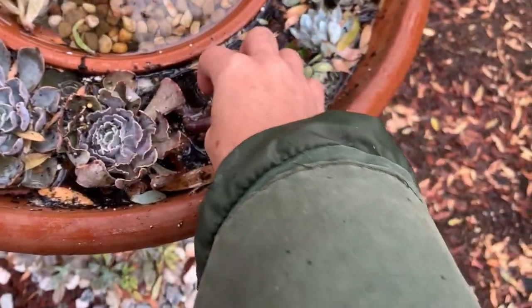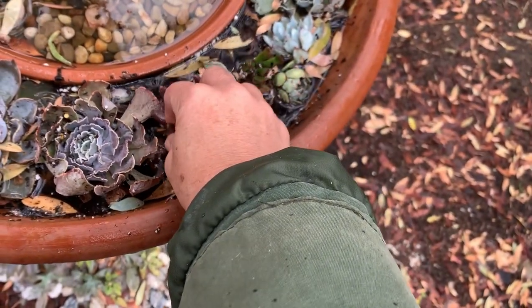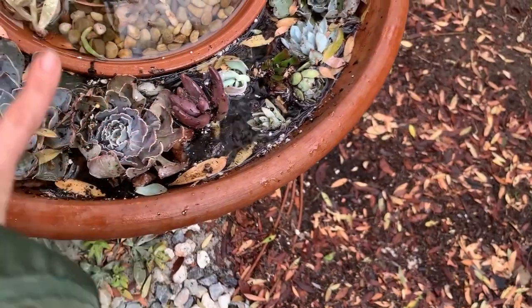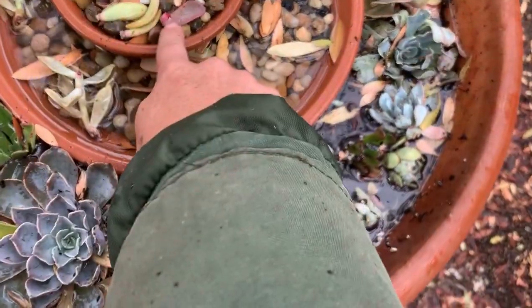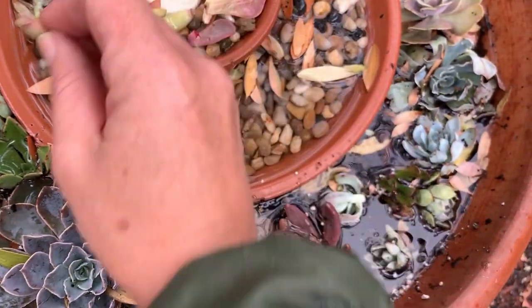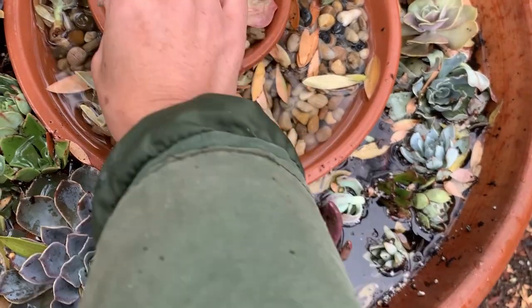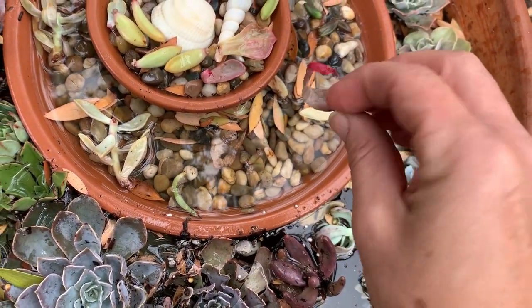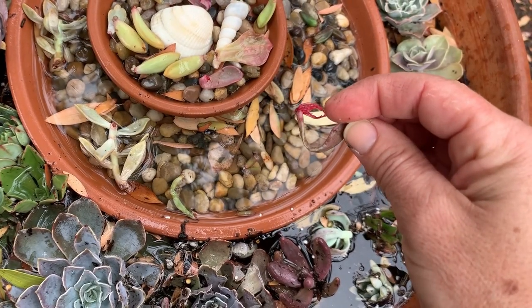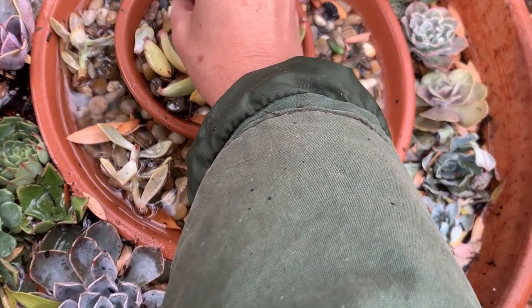I probably should be putting them into individual pots, but I do love the look of the large sizes in here, but I should take pity on them. We've got some roots, and look at these little babies. Look at that baby. Some of these have roots, but no baby attached, so I don't know if they're gonna actually grow a plant of their own, but it's fun to watch.